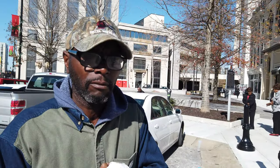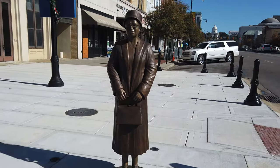Rosa Parks, first of all. Rosa Parks was arrested on December 1st, 1955. It wasn't for sitting on the bus. She was arrested for disorderly conduct because when they asked her to remove herself, she was sitting on the front seat of the black section. It's recorded that when the bus driver said he was going to call the police, she said, well, do that. And that's what she was arrested for, disorderly conduct, for not removing herself.